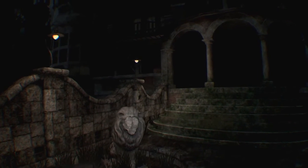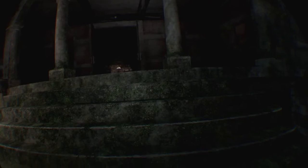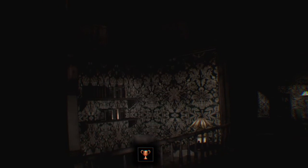Definitely looks decent though. Wish I could run a little faster. I'm gonna guess that's not gonna happen. Just wanna see what the game mechanics are. Move a little bit to the left and right with your head.